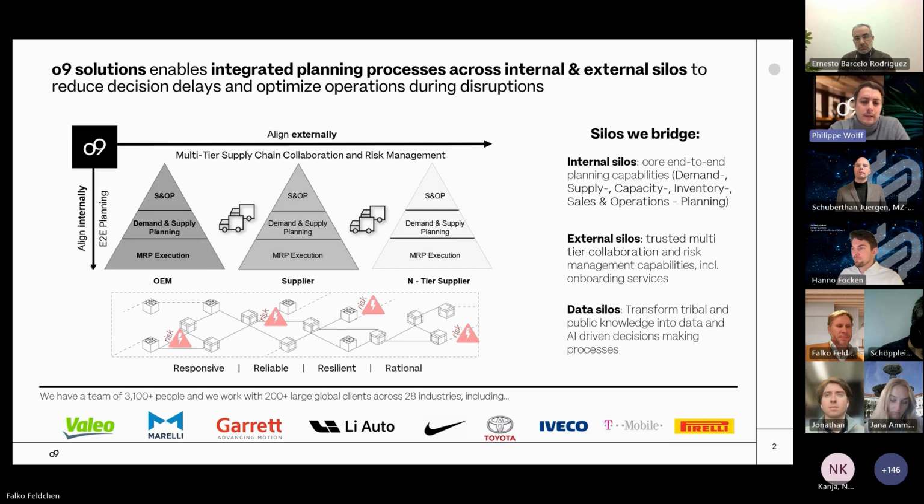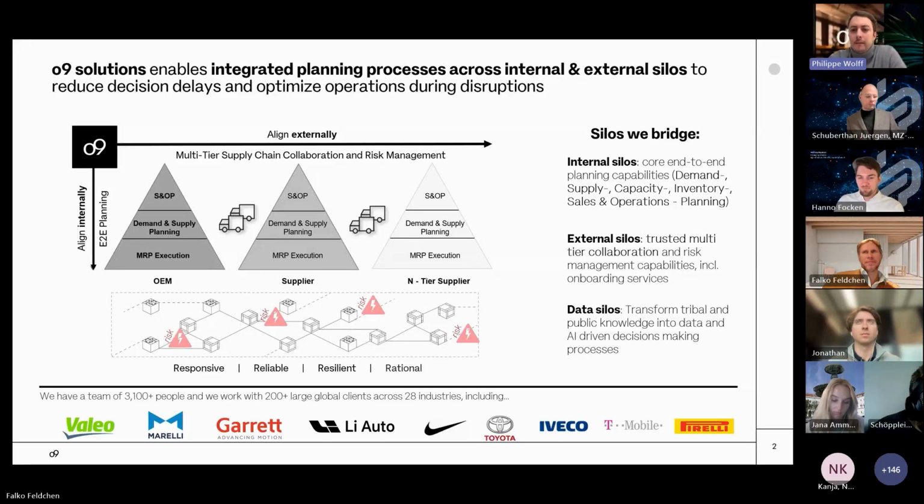Before working with O9, our clients are often planning and making decisions across a number of systems. That's why we built our unique proprietary data model called Enterprise Knowledge Graph, which aims at consolidating different data sources, whether it's ERP transactional systems, Excel spreadsheets, CRM, or any other system, into our end-to-end data model. Today, we are a company of more than 3,000 people. We serve 200 of the largest clients in the world in numerous industries, and specifically in automotive, we work with both OEMs and suppliers. You see some examples at the bottom of this page, including Iveco, Toyota, but also Marelli, Valeo, Pirelli.